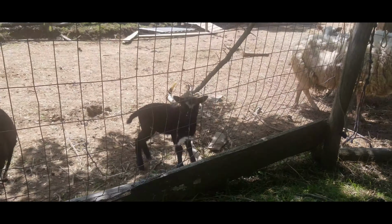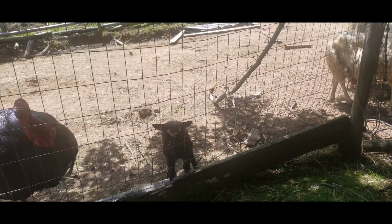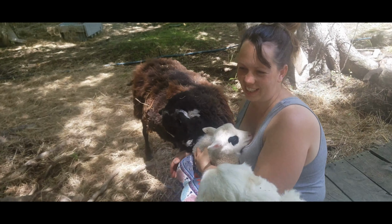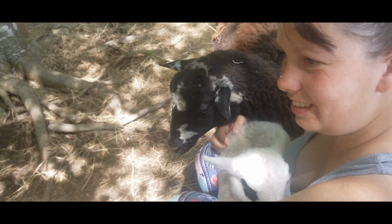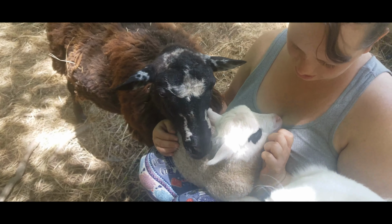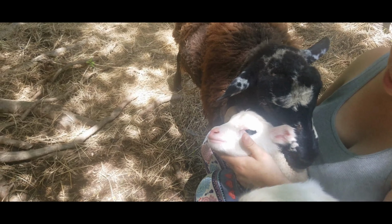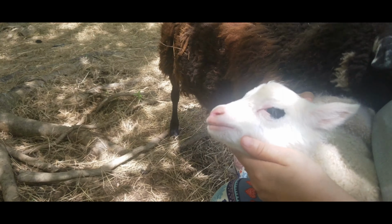Hi, baby. Okay, so you're... So this is little Bandit. This is Bandit. She's got a pink patch here. And she's got some little eye makeup there. That is cute. Looks like she is wearing eyeliner.